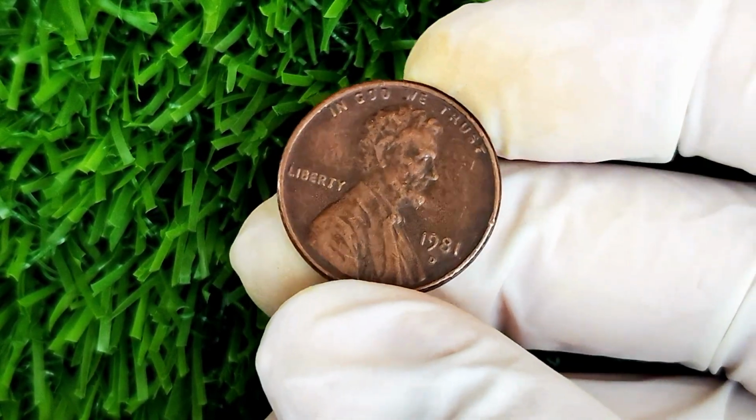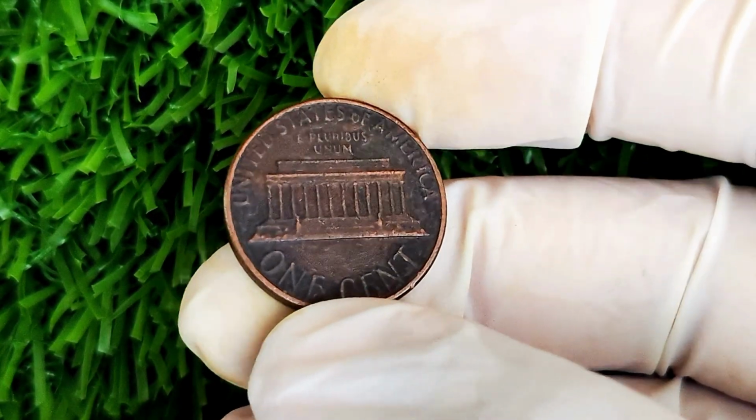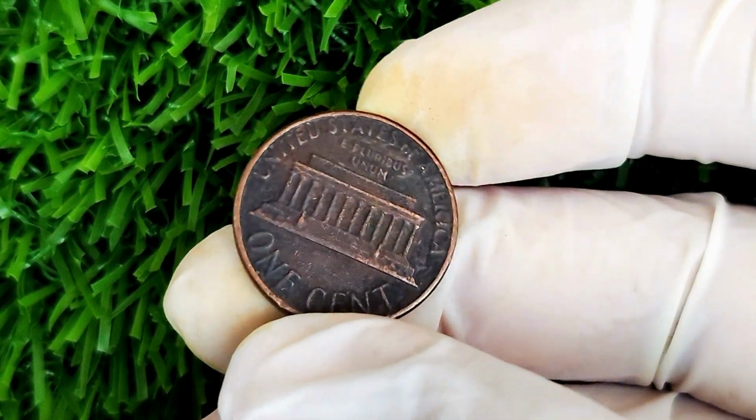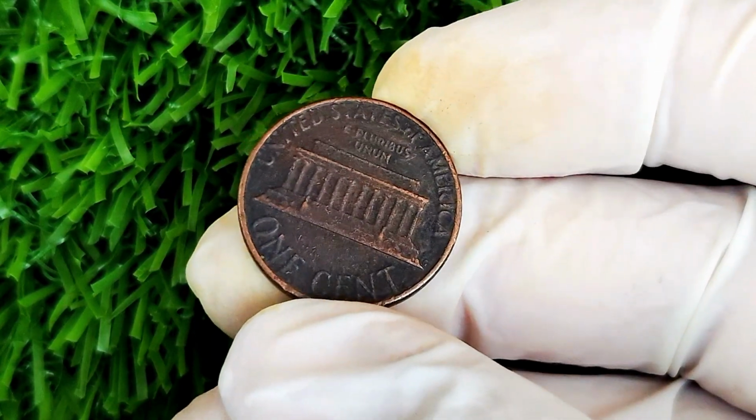Check your change. Search your jars. Look twice before you spend that penny. Because this exact coin could be sitting in your drawer right now, and it's worth over $1 million.